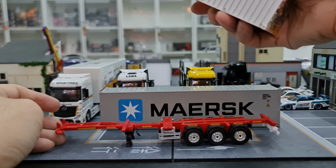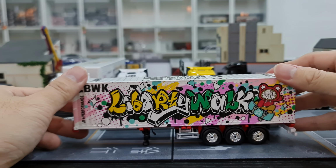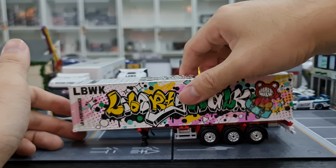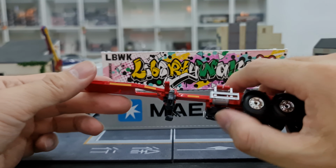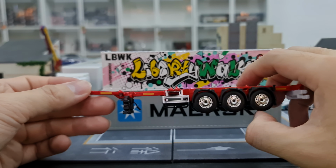Okay, so that is not stackable, but it's still interchangeable with the other trailers. Cool. All right. Did I recall wrongly? I thought it's stackable. Okay. All right. So the thing about this trailer is also it's actually quite realistic.